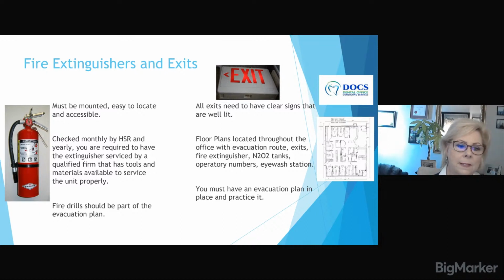But on a monthly basis, I just want to point out what your health and safety reps should be looking for. They should be looking at the fire extinguisher and looking for the gauge there. There's a little needle in between that green zone. That needle needs to be within the green zone, otherwise it's either lost its charge or it needs to be serviced. And the other thing is the pin needs to be intact and in place. Otherwise, you don't know if it's been used or if it has the proper integrity.